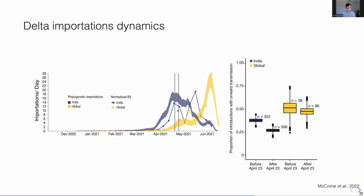So if an import comes in and it leads to onward cases and we sample it multiple times, that suggests that it's a higher level of transmission. Whereas if an import comes in and we only sample it once, that suggests a low level of transmission. So the proportion of singletons we're seeing over time is also some indication of how well these restrictions are put in place. You can see the proportion of singletons before and after the lockdown went into effect is fairly constant for people coming from outside of India, whereas we see this decrease for people coming from India, which again suggests that the travel restrictions put in place are effective at limiting introductions from India.